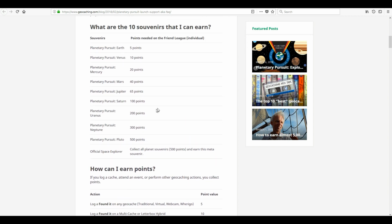Up higher actually explains what the 10 souvenirs that you can earn are. 5 gets you Earth, 10 Venus, and so forth. But look here, it's going to take us a total of 500 points to get Pluto, and getting Pluto also gets you the official Space Explorer souvenir.